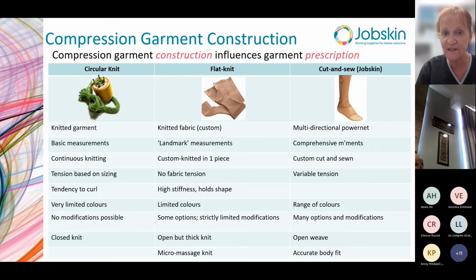A bit about how a garment is constructed, because this is probably the most critical thing with prescribing a garment, because how a garment is made influences your prescription. So a standard off-the-shelf garment, the sort that someone might purchase in a chemist, is made as a circular knit garment. Those of you who remember French knitting at school will remember that when you wrapped the wool around the spool, if it was tight, the tube was skinny. If it was loose, the tube was wide. And that, most simply put, is how a circular knit garment is constructed.